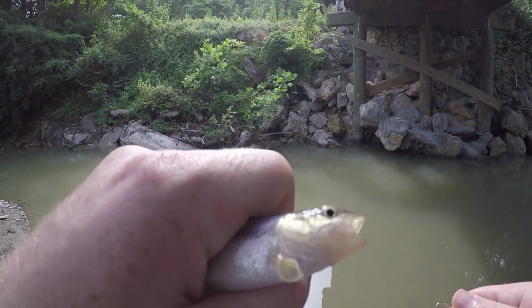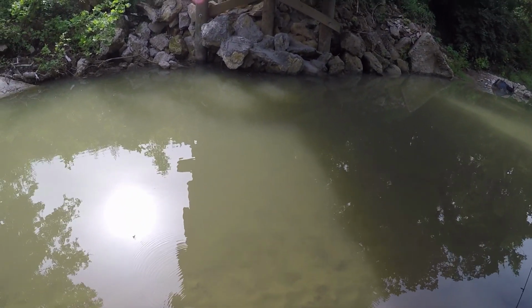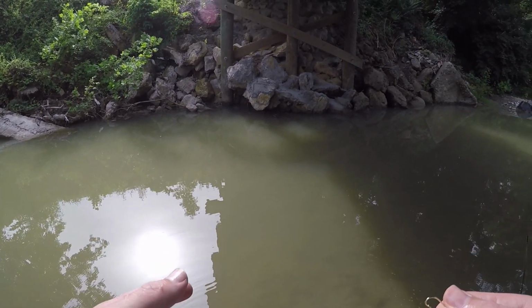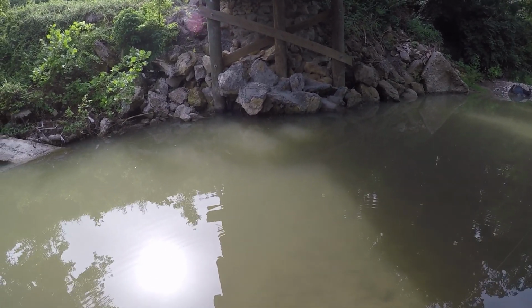These are also good for bait fish, so if you really want to use those. All right, see you, little guy. Sorry I interrupted your time getting back in the water, but these are used for bait fish. You can catch mainly catfish and big bass off them. That's what I catch them off of.